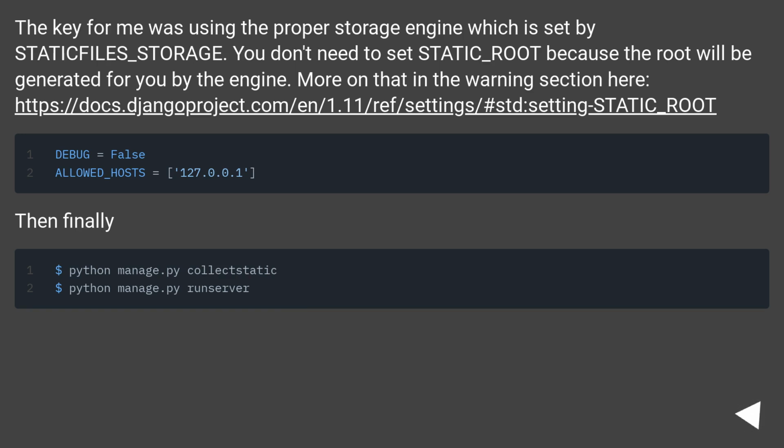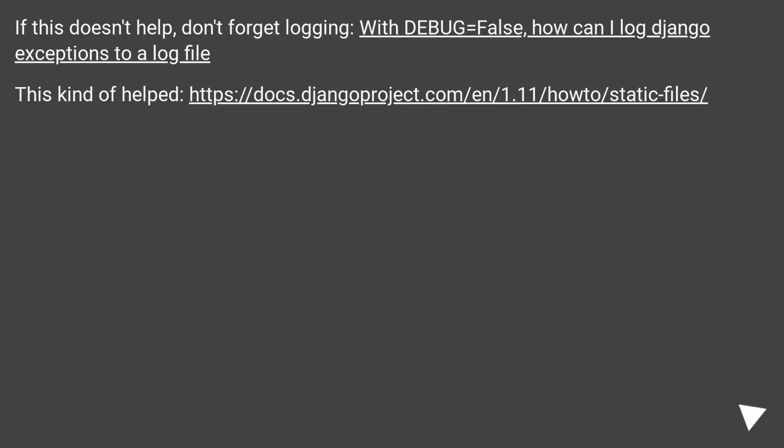Then finally, if this doesn't help, don't forget logging. With debug equals false, how can I log Django exceptions to a log file? This kind of helped, this URL.